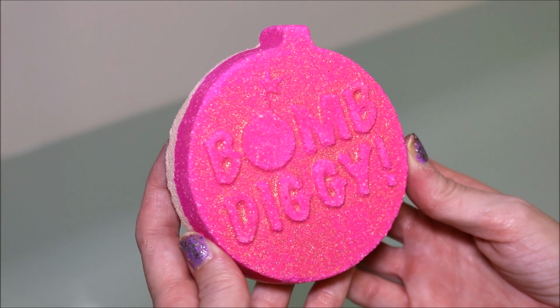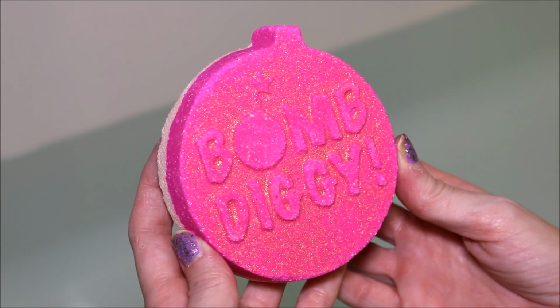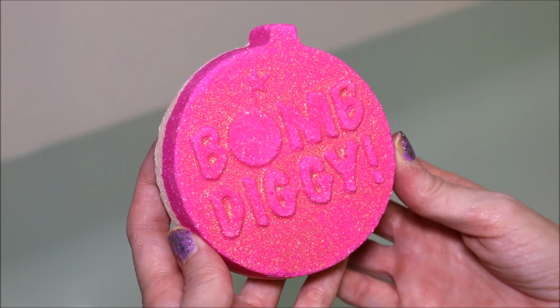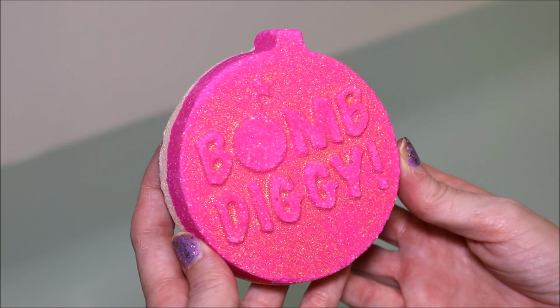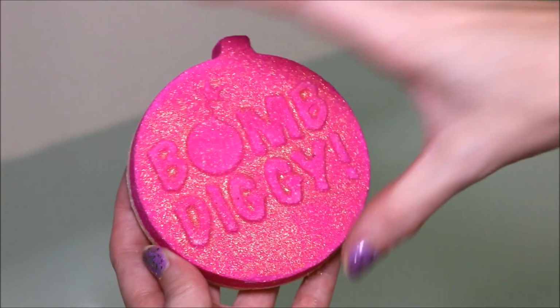It smells so good and fruity. Love the color of this. I can't wait to see what it looks like in the water. Kind of reminds me, I get like a gem vibe from it. Do you guys remember that doll Jem? So we're gonna stick this in and see what it looks like.